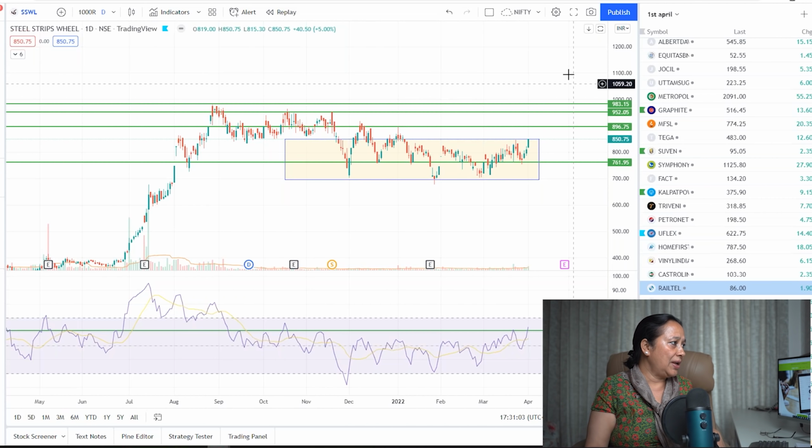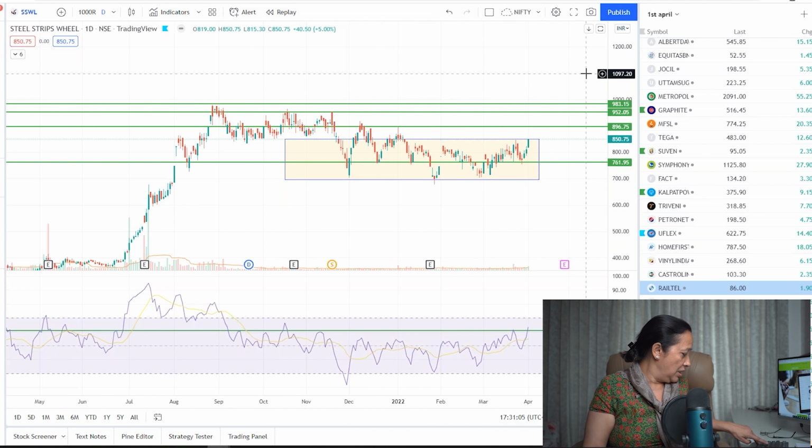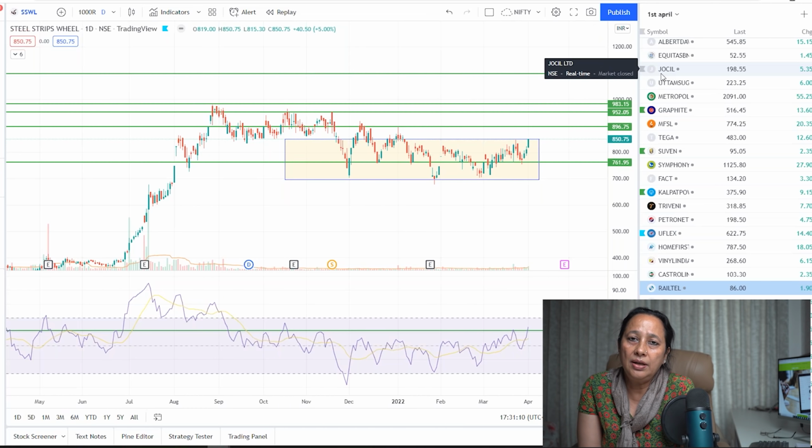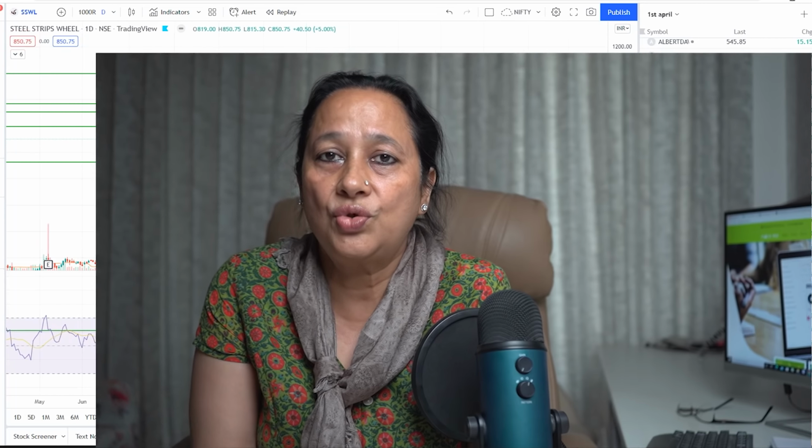If it breaks its lifetime high, which is 980, a target of 1100, 1200, 1300 can be easily seen. The only thing is it's been struggling to cross its lifetime high, right? अगर 980 के ऊपर जाता है, वहां से आपको 20 to 30% का मूव 100% मिलेगा. So the important thing is that it should break 980. Keep on accumulating at different levels.